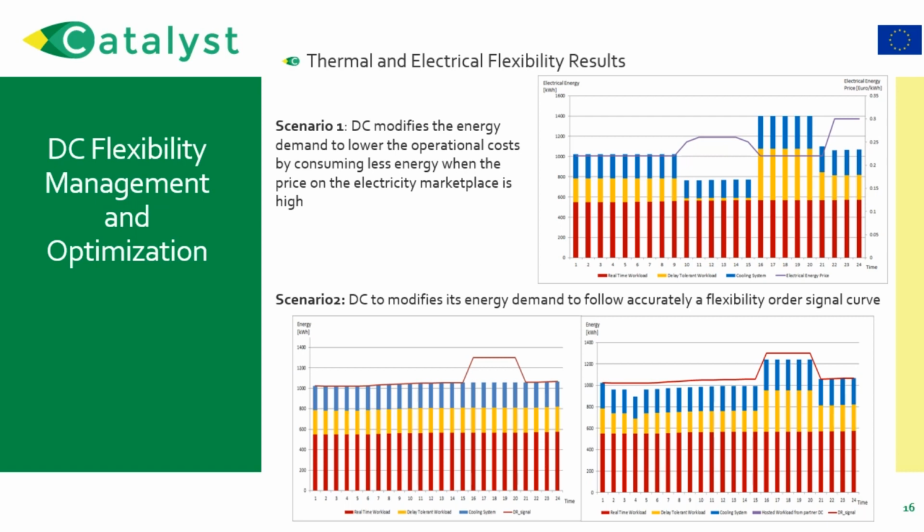Prior to the flexibility service interval, the DC is lowering its energy demand below the baseline, see intervals between hours 2 to 4, due to the shift of flexible energy.